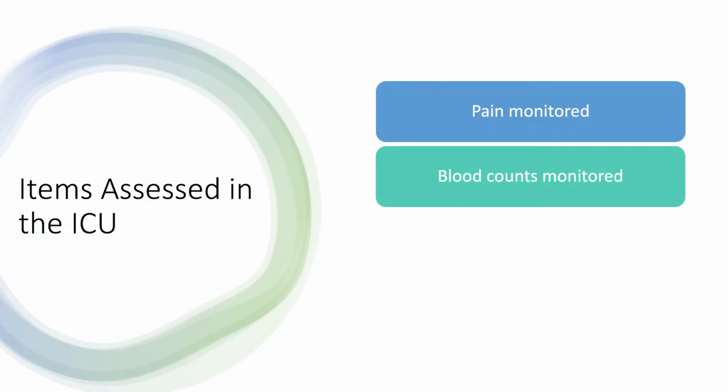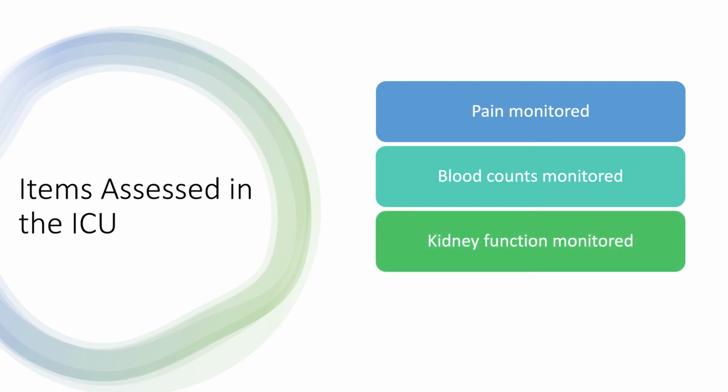Based on your blood cell counts, you may need to receive blood products, which might include blood, platelets, or plasma. If this is needed, the team would let you know and discuss why it is needed. Kidney function is monitored from your lab results and how much urine you're making, also known as urine output. Urine output is monitored hourly while in the ICU.